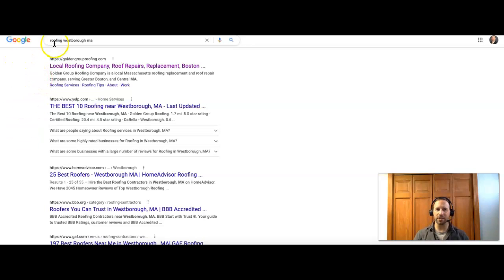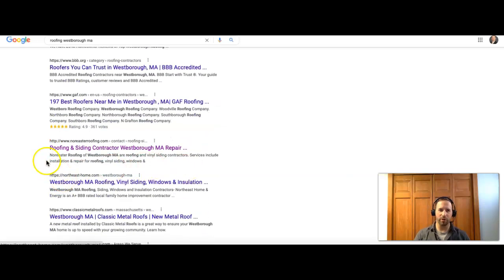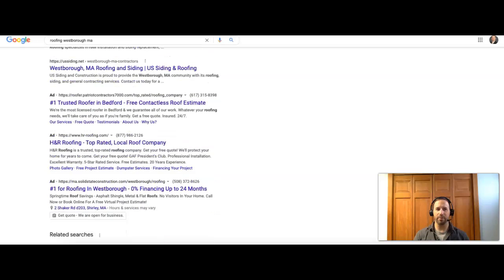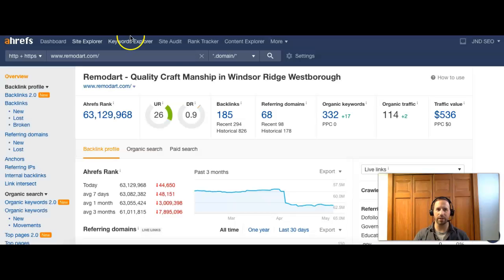So if we were ranking this keyword here, roofing Westborough MA, for instance, we would give Golden Group the number 1 spot. Yelp here, a directory site, would have number 2. Number 3, Home Advisor, another directory. Number 4, Better Business Bureau, essentially a directory. Then you have GAF, number 4. Number 5, you're going to have Nor'easter Roofing, and so on. So you're going to have 10 results per page. And at the very bottom, you will have, you guessed it, more ads. So just remember that you need to be in the top 10 to get on the first page. And we'll talk about that a little more.